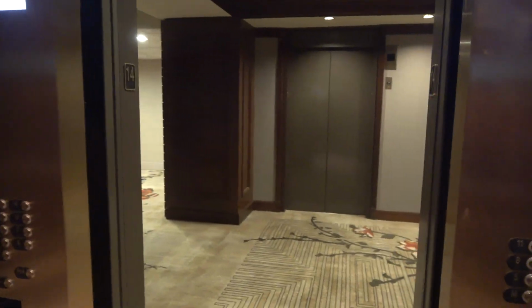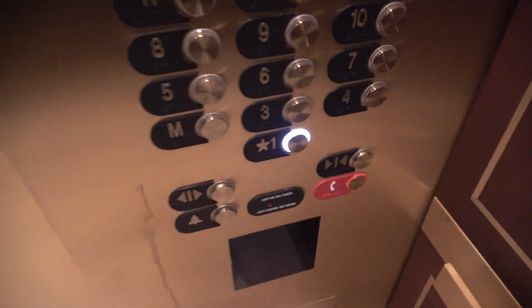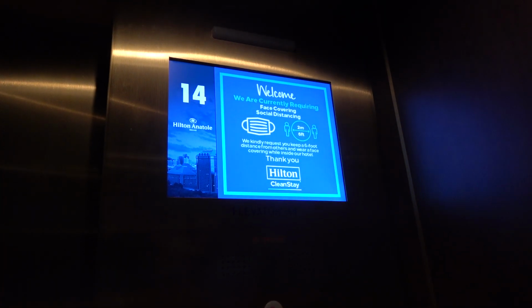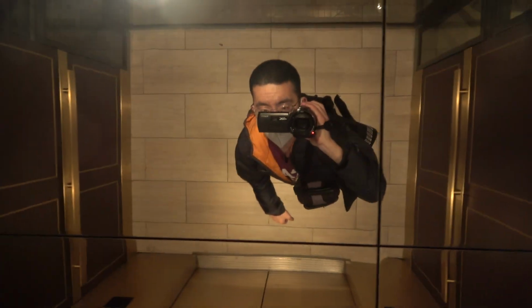Fourteenth floor. Going down. I didn't realize that there's an Otis logo right there. I can barely see down that shaft. Go down to 1. Look up in the ceiling. Hi.